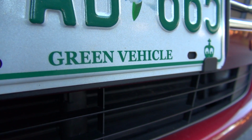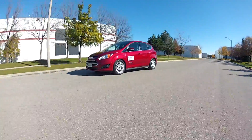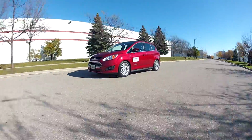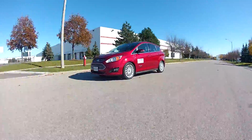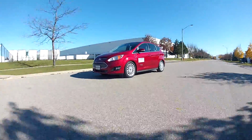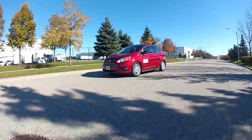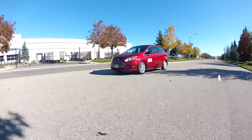This week found me driving with green Ontario plates, which means my exhaust pipe is emitting zero emissions. Well, that's not entirely true, as it depends how far I go. You see, the 2013 Ford C-MAX Energi with the green plates mounted on it is an extended range plug-in hybrid vehicle with the ability to cover reasonable distances in EV mode.